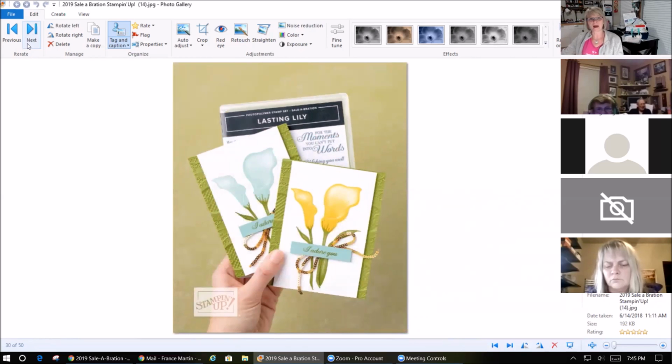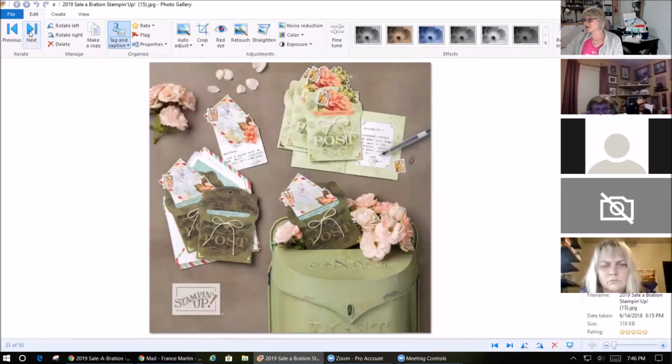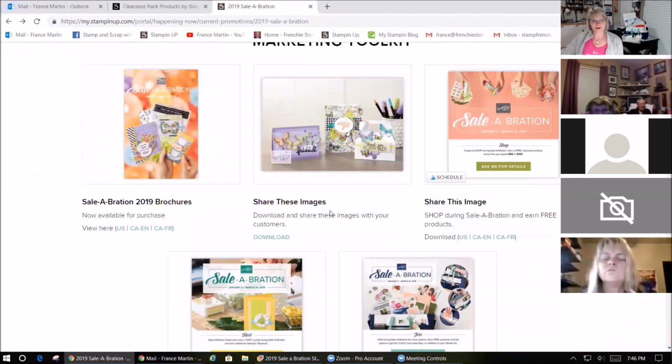So I'm using Stampin' Up. You see this picture recalls something, right? That's the picture that I used for the invitation tonight on Facebook. That was the picture that I put in the event. So it's a lot of pictures there, and like I said, I didn't use them all. There's a lot more. Those cards are gorgeous. This kit here, I've got it in the back of me. They're beyond gorgeous.